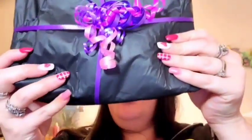So, the palette I'm really, really wanting so bad from Natasha Denona. Well, actually, there's two. Three. I want her retro palette, her retro glam palette, and her glam palette. This was on my list, too. But those are my tops, and so I'm glad to have this one, but I'm still working on getting those other three too. So happy to have that. Thank you. And I think I have one more. Yes, one more large package.